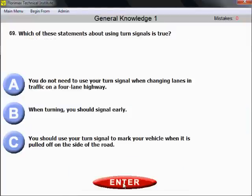Question number 69. Again, which of these statements about using turn signals is true? In other words, how should you use your turn signals? Again, the question is about safety. And here the shortest answer is the correct one, but pay attention: early signal, early.